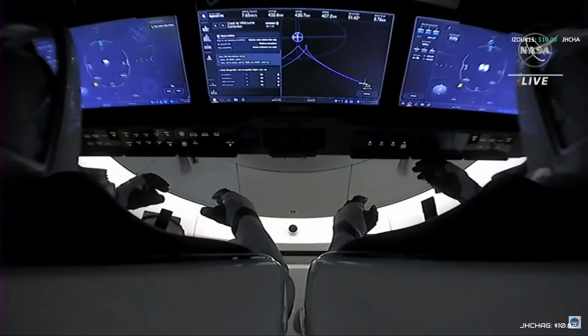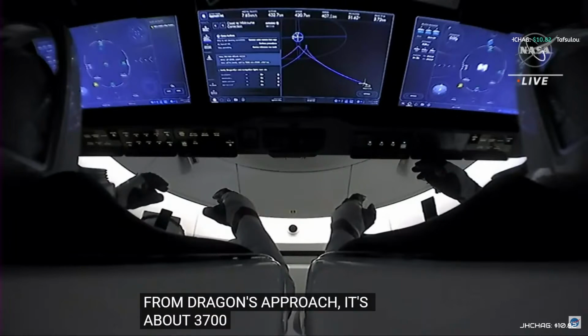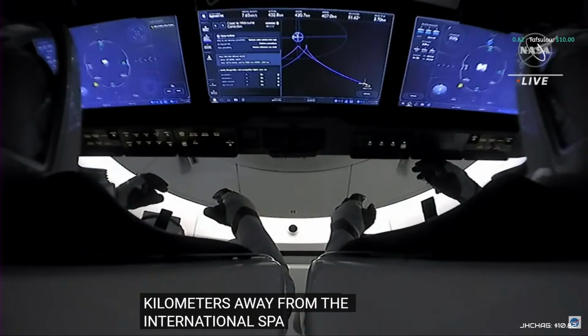On Dragon's approach, it's about 3,700 meters or 3.7 kilometers away from the International Space Station as it approaches inside 2.5 miles from the International Space Station.